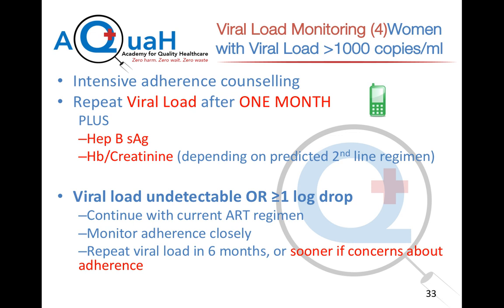During the 30 days between the two viral loads, we have to do intense adherence support, help mothers to take their treatment, get a secondary family member to support her when she's at home to ensure that she's taking the treatment. If there's any side effects, we manage the side effects. If we can simplify the regimen, we try to make it as simple as possible. At this point in time, because we have a high viral load, it's important that we do an HB if we think we are going to be giving her an AZT zidovudine based regimen. Hepatitis B surface antigen must be done because most women in South Africa are taking a combination of TDF, FTC, lamivudine or emtricitabine plus efavirenz.